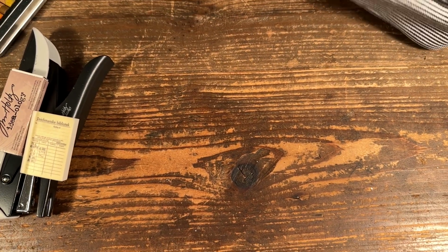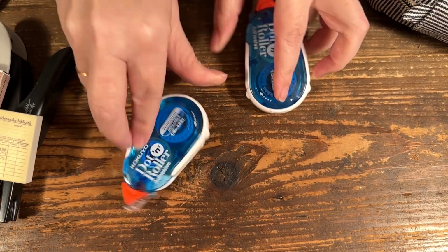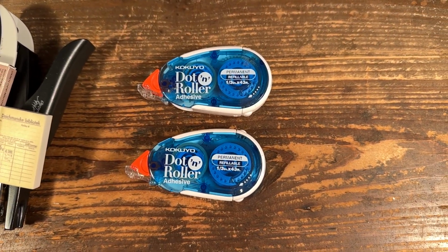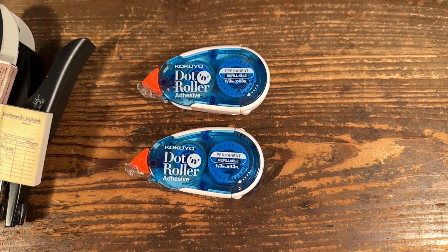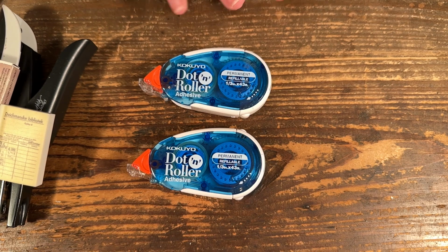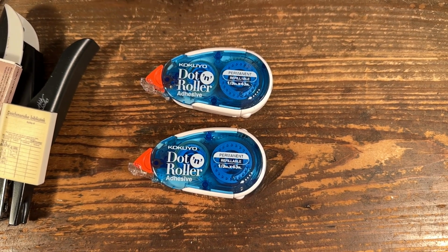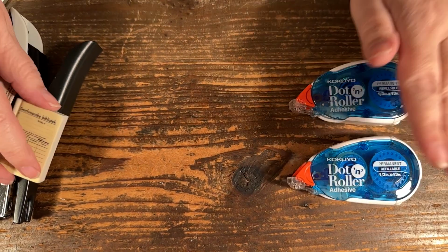And what else do I have in here? Oh, of course, we need some tape runners. So I'm going to bring a couple tape runners. Ideally, I'd like to bring some wet glue, but I think I'm just going to bring the tape runners for now. And if I need to, once I'm home, I can put some wet glue to reinforce it a bit more. So I think that is what I am bringing.